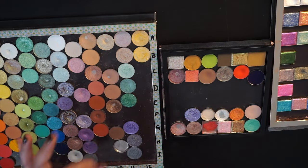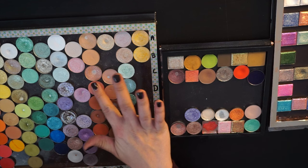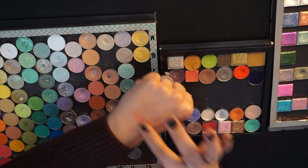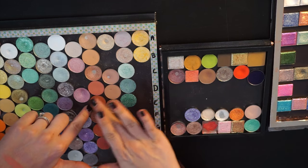I just had Shake It Up. Man, that was such a great shade to have in the last time. I really enjoyed using this. Maybe I want something like this guy, which isn't super warm, but isn't super cool. Yeah, let's do something like this.